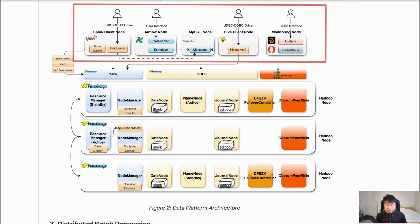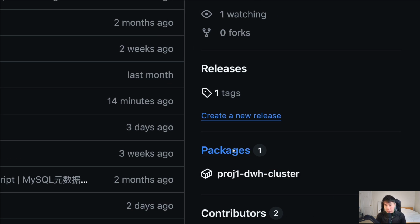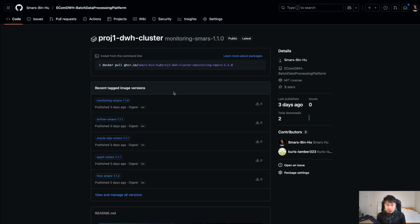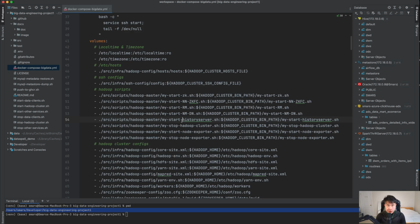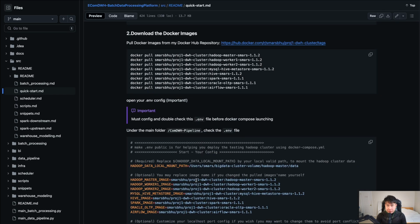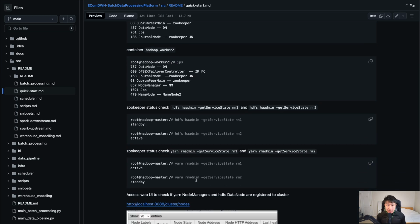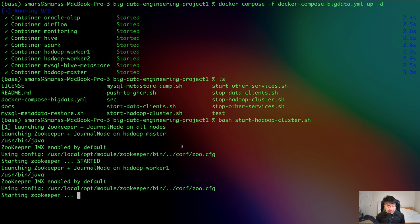On top of that, I separated all the big data services clearly by using a bunch of different containers like the Hive container, the Spark container, Airflow, the MySQL Metastore, and monitoring containers like Prometheus and Grafana. If you look at my GitHub repository, first of all, you can download the images which I open sourced to the GitHub container registry, and you can get the Docker compose file, the container configuration files, and some DevOps scripts for the server container. By following the quick start instructions step by step with just one command, you can quickly launch your own mini big data cluster on your local machine and see exactly how it works.